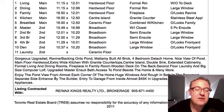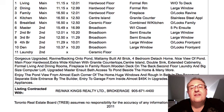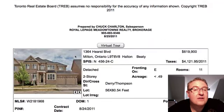It also says 45,000 in upgrades, but we know as Milton Daily Homes watchers that not all upgrades are created equal. So they've got some hardwood floors, some granite counters, got a center island in the kitchen. All that stuff is good. Those are real value pushers.